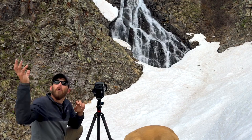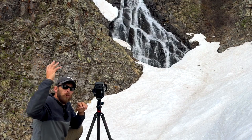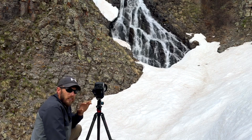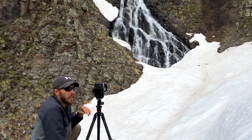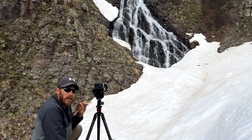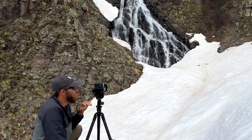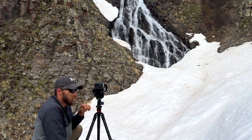So when I saw more clouds coming, I just waited a few minutes and those clouds rolled right in front of the sun. I was able to slow it down to a fifth of a second, fifth or a sixth. And it came out pretty much right what I was looking for. I think that shot's going to come out really nice. Looking forward to seeing that one on the computer.